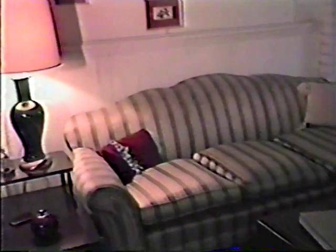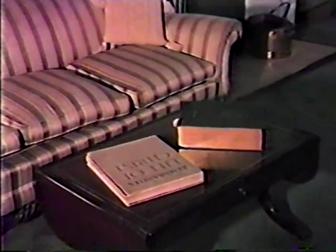There's the famous couch that everybody in the family has lined up for at Christmas for pictures. That's right, for years and years. Charles's Bible on the coffee table. Then the famous fireplace where all the stockings hung, the racks are still there. Get a close-up of those hooks, Connie.